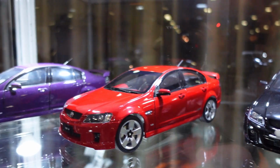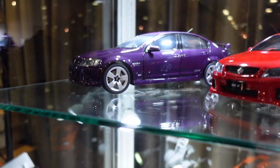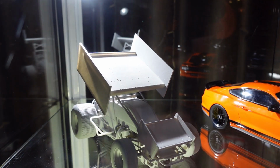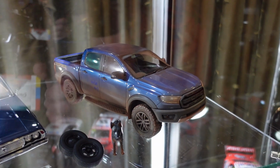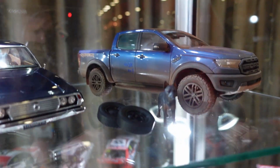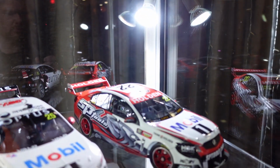And finally onto Authentic Collectables and their VE Commodore collection. As you can see, they're working on a sprint car there. I don't know too much about those, but it looks really good. Some of their newer and older road cars. The dirty version of the Ranger there looked really good.